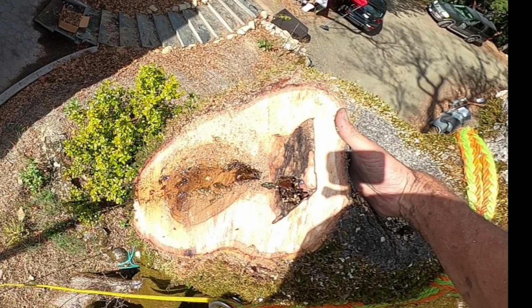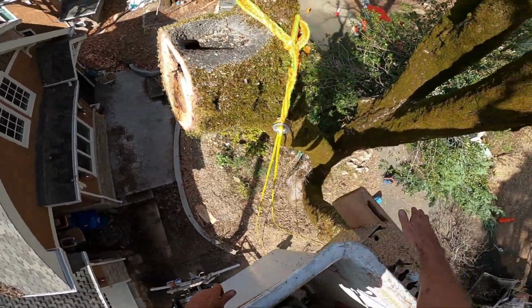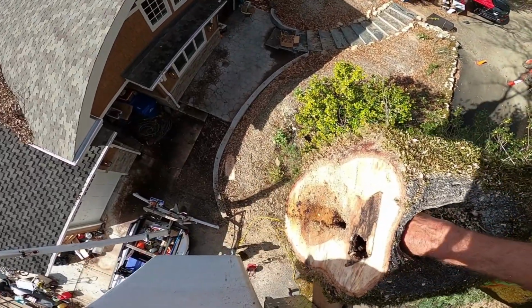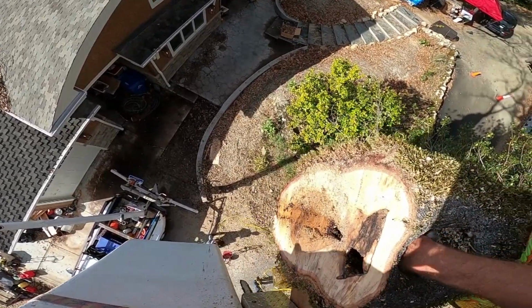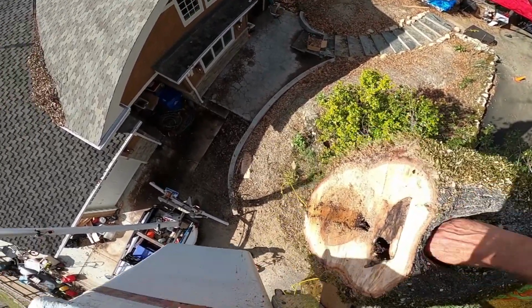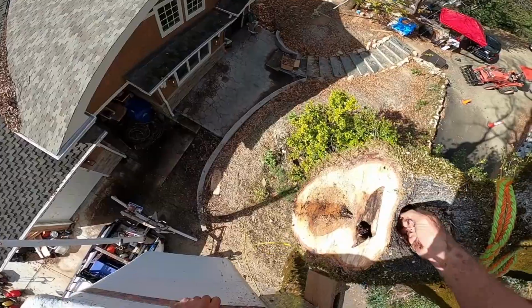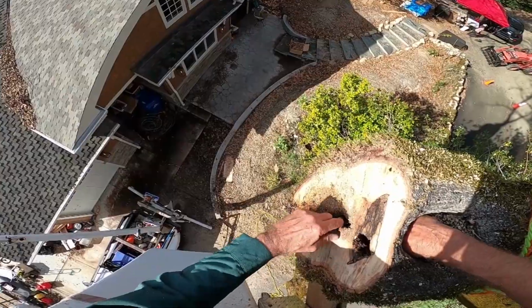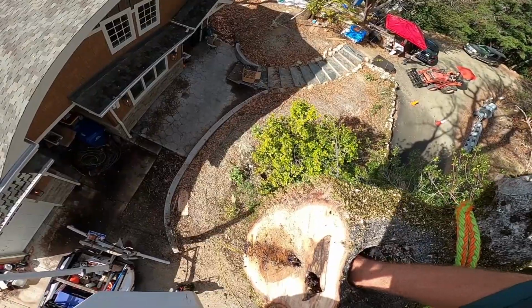I don't know how long it would last, but I made the decision to get the weight off of it now. That was the deciding factor for me to take off the entirety of this limb, that big area of decay, as well as 2 other decay pockets further out. But once I got in here and started pulling out all this basically compost, years and years of debris in there, it was a pretty good decision. So much gunk. I often wonder if I should save some of this stuff sometime and see how it works for potting mix.